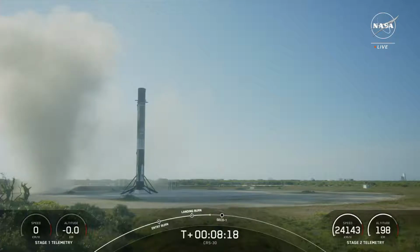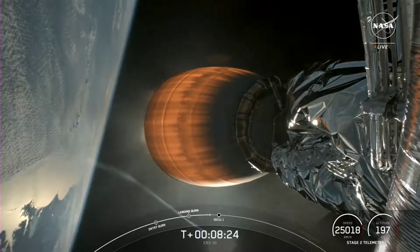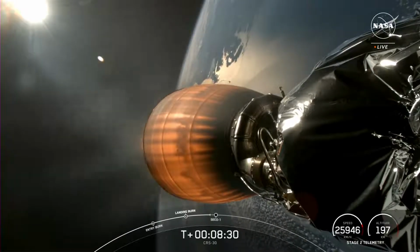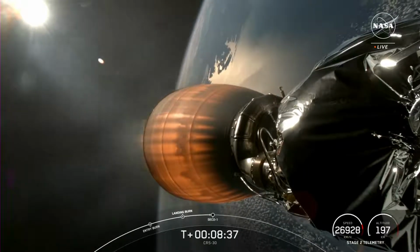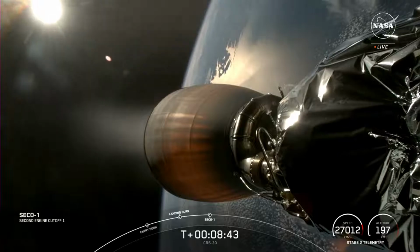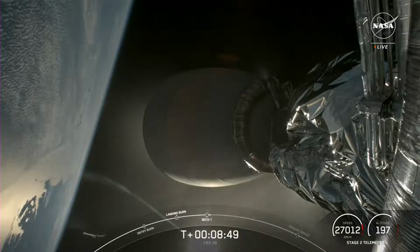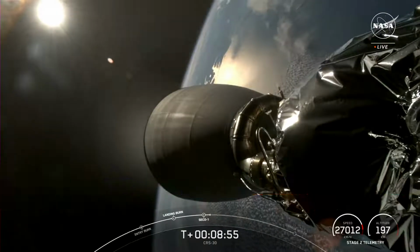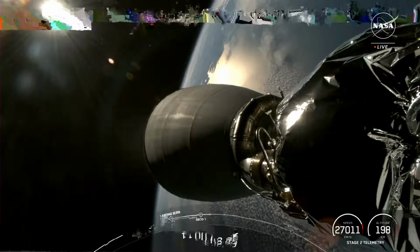Stage 2 FTS has safed. You heard that call out that Stage 2 FTS is safe, getting ready for second engine cutoff here in just under 10 seconds. MVAC shutdown. There is that second engine cutoff with the MVAC shutdown call out, waiting for confirmation of a good orbital insertion. Nominal orbit insertion. There is that confirmation of good orbit. It looks like we are on track for Dragon separation in just a few minutes, just before the T+12 minute mark.